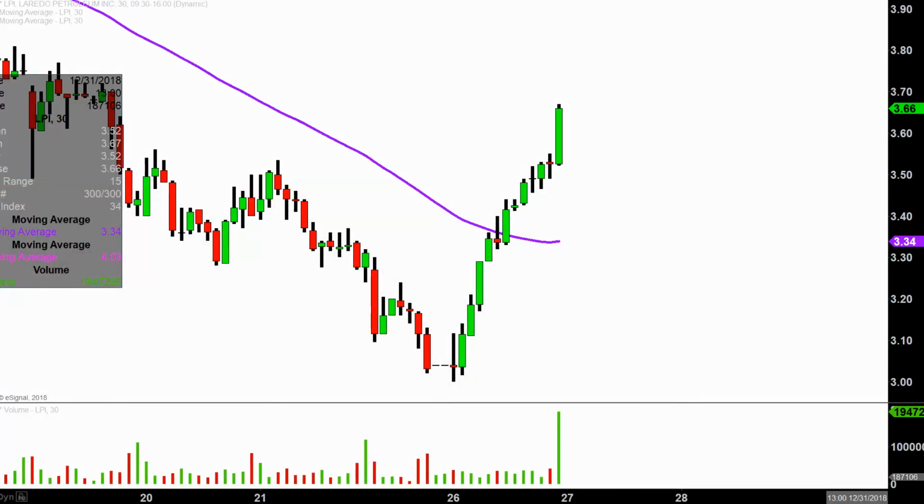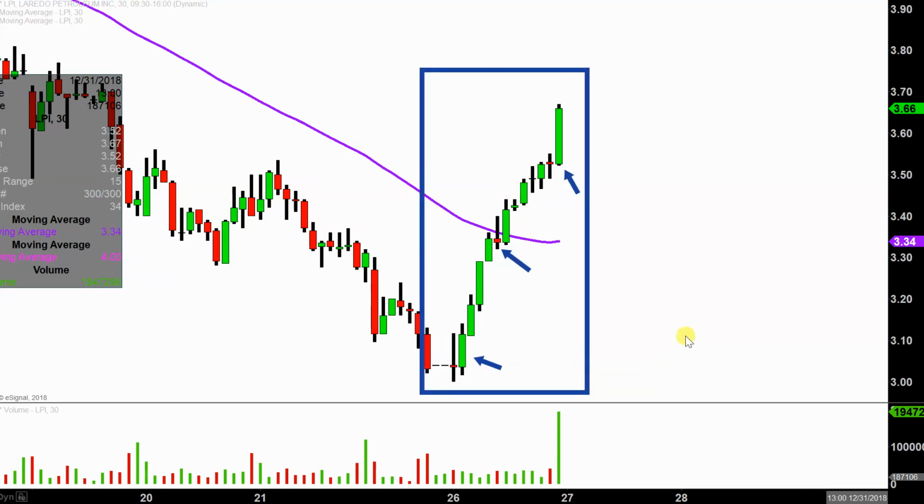Real quick, what do I mean by 30-minute in case maybe you're new to charts? Instead of each one of these candlesticks representing one day's worth of price action, which is what you would normally see, each one represents 30 minutes. So while this may look like several days worth of time, it's actually today's price action broken down into 30-minute time slices.